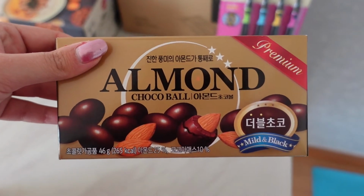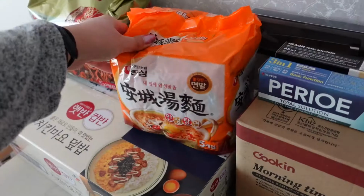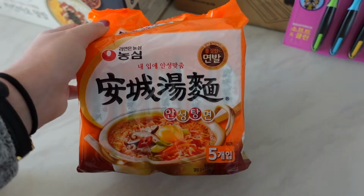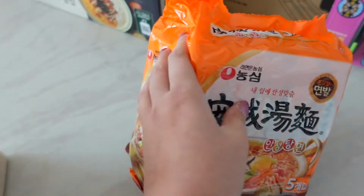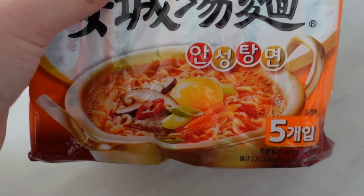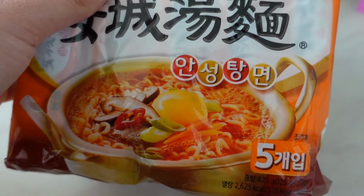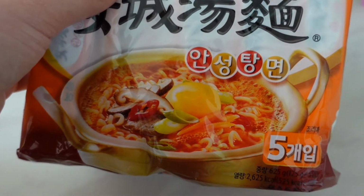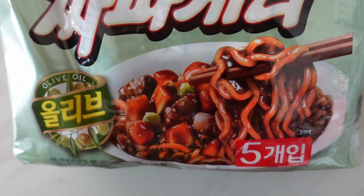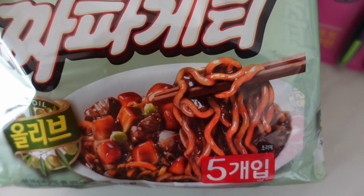Almond chocolate ball. That's gonna be the perfect sugar craving cure. Of course, we got some ramen, right? You can't go to Korea and not eat ramen. This looks like maybe a vegetarian flavor. Looks like we have some eggs, mushrooms, scallions maybe, peppers. Then we have, I don't know. I have no idea what this flavor is, but I'm excited to try it.